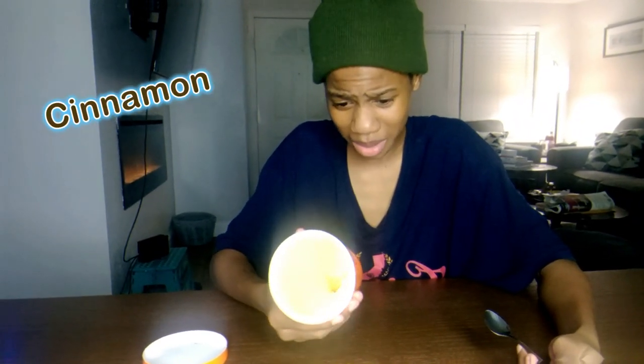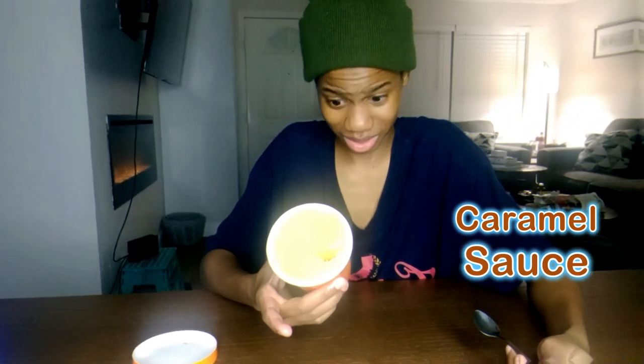It tastes like a cinnamon bun with caramel sauce. It's okay, it's good. Alright, I give it 3 scoops out of 3. Let's continue. Those first 3 were an experience.